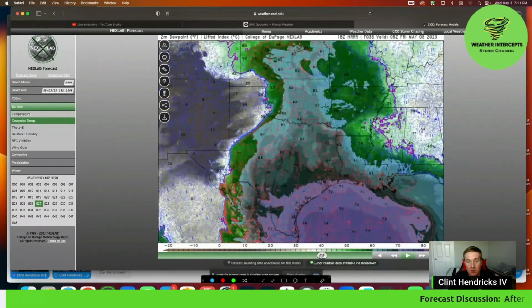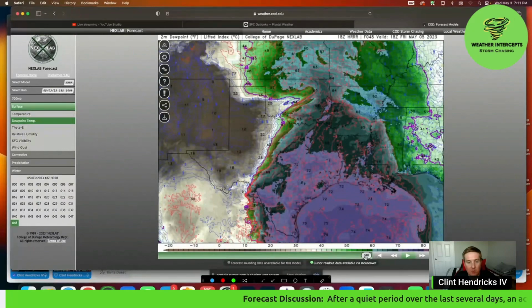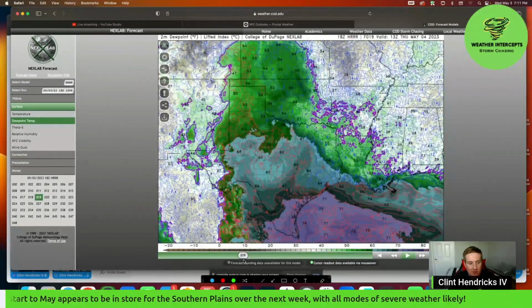And honestly, moisture gets even better into Friday and then into the weekend as well before we start to see that pushing off. We've got 70-degree dew points all the way up to near the Dallas Fort Worth area on Friday afternoon. So that's why we're going to see multiple days of severe weather. This isn't just going to be a one-day event.